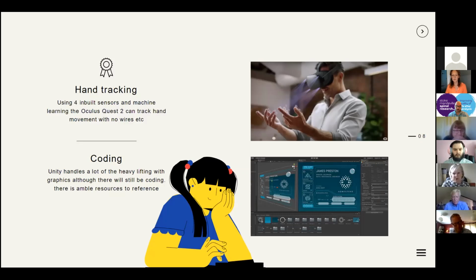The image at the top shows the Oculus Quest headsets. Sorry, the big advantage to these new headsets is that there's no trailing wires. You don't need to wear special gloves. It actually tracks the position of your hands, and it's got a fairly big capture window, so it can take in more than just your hands.